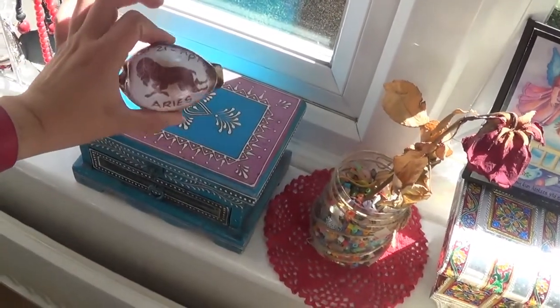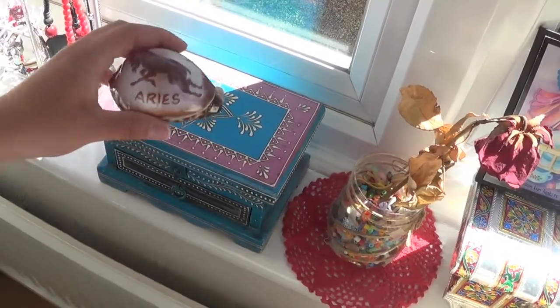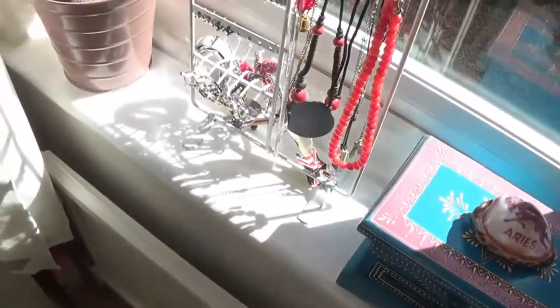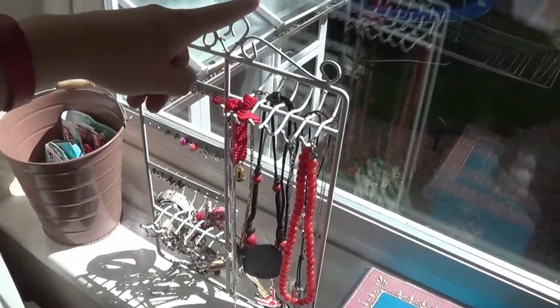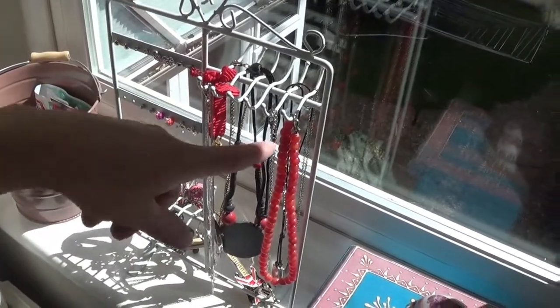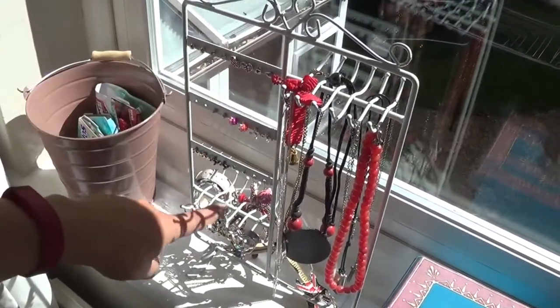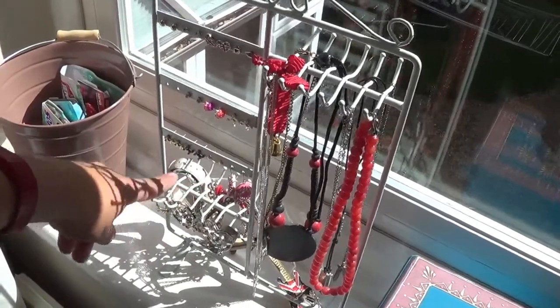And then this, an Aries seashell from Greece. Then I have this jewellery holder from Jysku, which is a Finnish shop. I actually remember that well. I have some necklaces hanging here. These are the only ones I actually own. Some of my earrings I wear the most, my rings, and behind that my bracelets and watches.